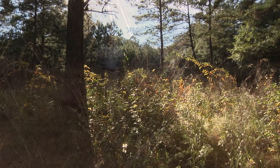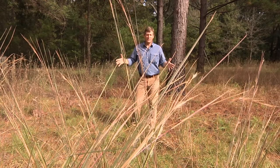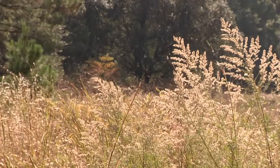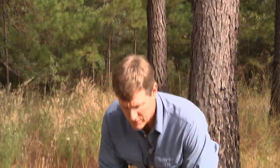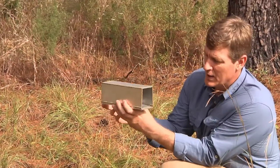You know, not all mammals are big showy things like deer and bobcats. A lot of what we have are really small. And a field like this is a perfect place to look for small mammals. In order to decide what lives here, we need tools. And the best tool we can use is something right here. This is called a Sherman Mammal Trap. And this thing is designed to catch small rats and mice.